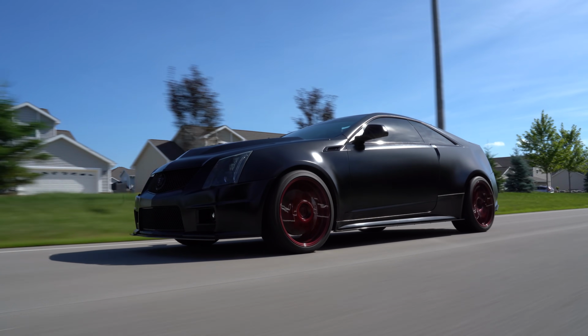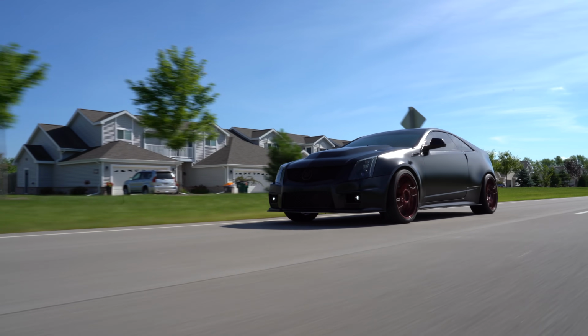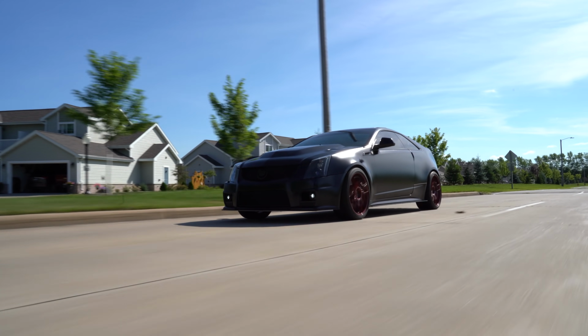When you're looking at which one you can modify more, you can modify both of them. You can modify them both to kingdom come. They have a 6.2 liter supercharged V8, or you have the dry sump LS3 that's in the Corvette, both of which have millions of people that constantly try to break them. I mean, this is a drag car. The Corvette is a drag car.